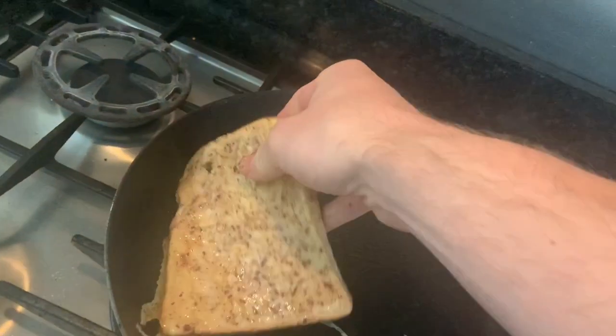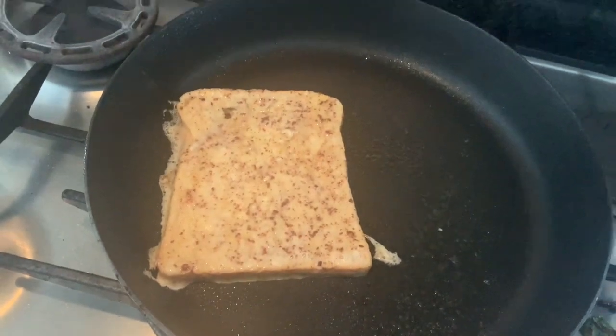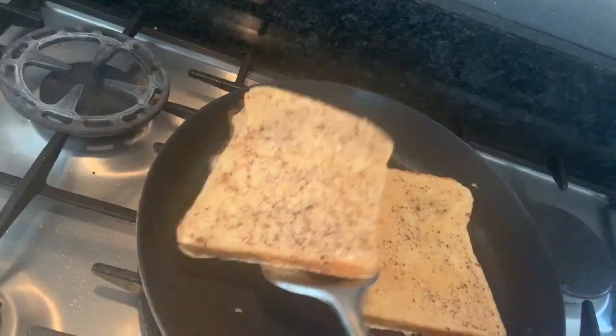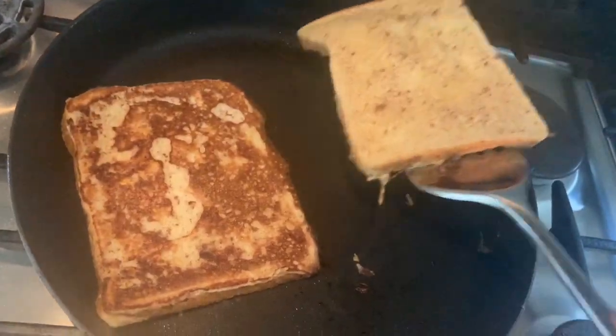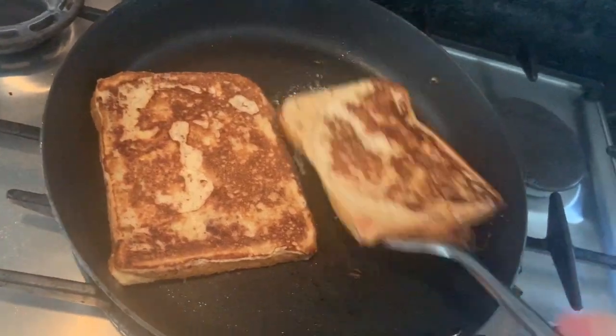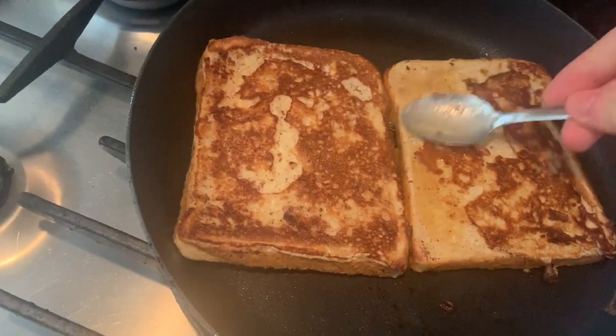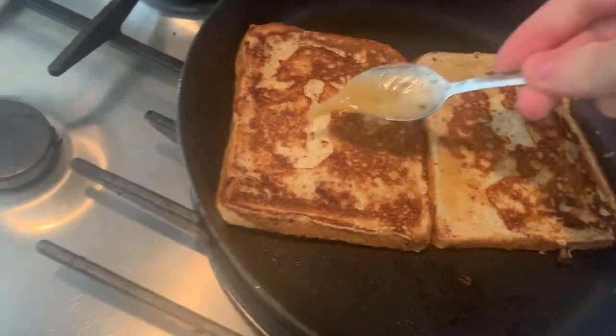So just a word of warning, when you're transferring it over to the pan, you want to be nice and quick, because the mixture sort of drips off the bread, so it can get a bit messy. So you want to leave it for about a minute on each side before you give it a flip. You want it looking like that, that's perfect. But as you can see, my one on the right doesn't look quite as good. So I got the leftover mixture and added some on top, and then flipped it over a few more times till it was all good in the hood.